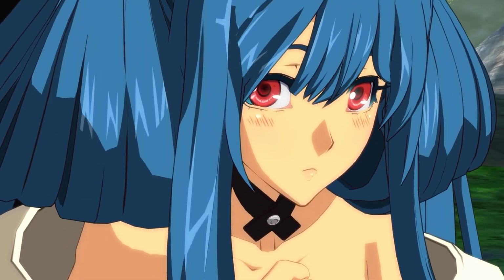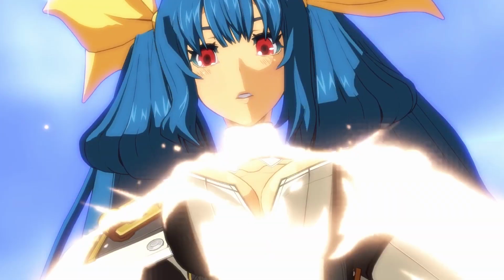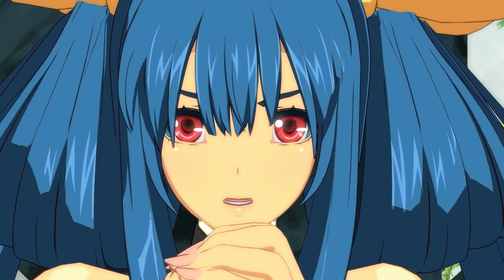Gears are known as an artificial race that was forged by fusing human and animal DNA using magic. Gears were primarily used as a weapon of war until a gear known as Justice broke free of human control and started a rebellion against the humans. Dizzy is a daughter of the Gear of Justice. But as an infant, she was abandoned and found by an elderly couple.